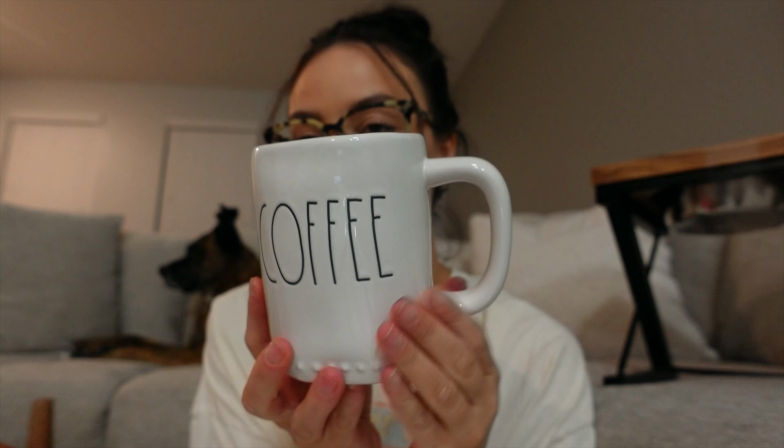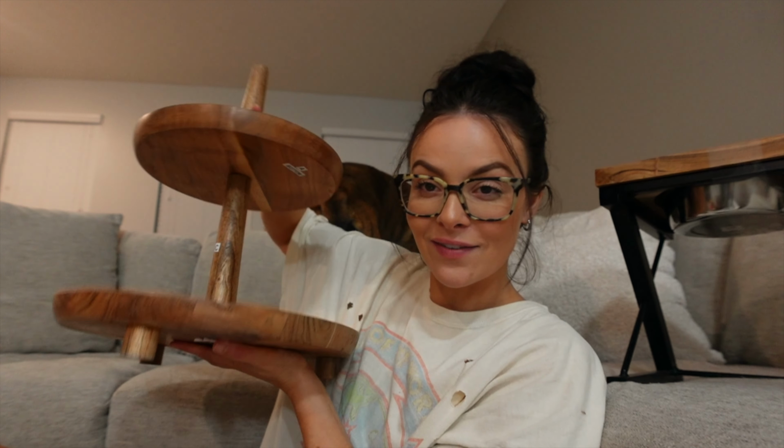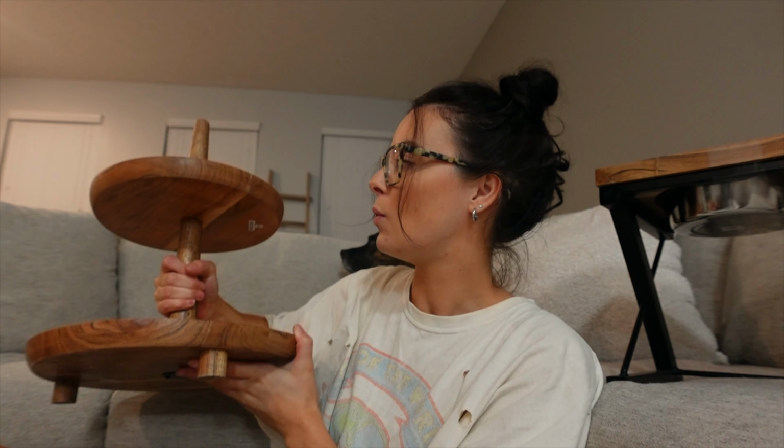The first thing was not on my list, but I did get a new Ray Dunn coffee cup. This one says coffee and it has the little circles at the bottom there, which I've never seen before, so I thought that was cute. And then I got a fruit and vegetable stand holder, one of these things. So this was $24.99. It's pretty heavy solid wood, so I got this to sit on top of our white countertops.